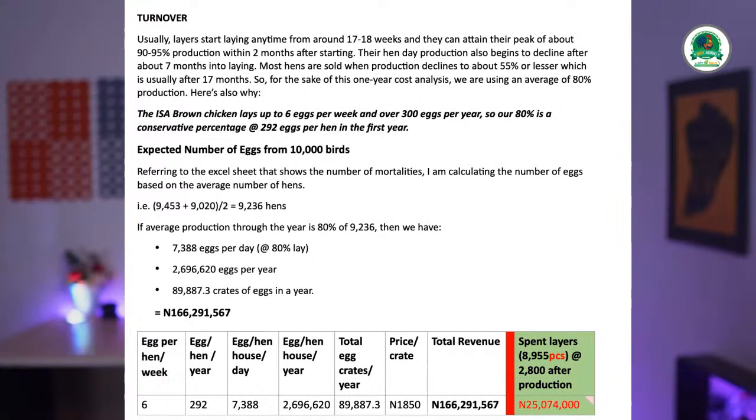And that is 80% of 9,236. 80% production is the average we are using. So 80% of that gives us 7,388. Don't forget, we are talking about 10,000 hens. And if it were 1,000 hens, it's going to be 738 eggs per hen per year. Am I correct? Yes.